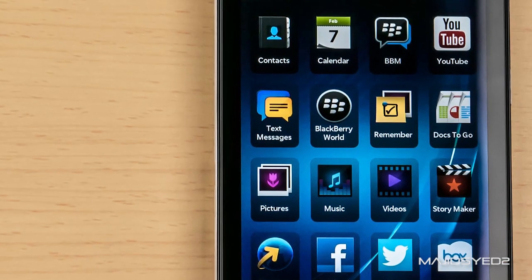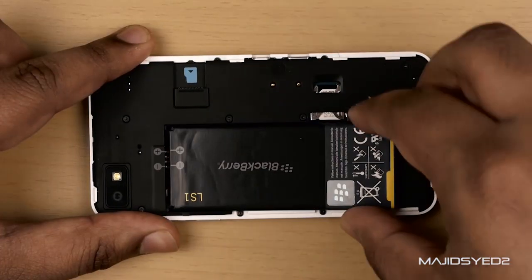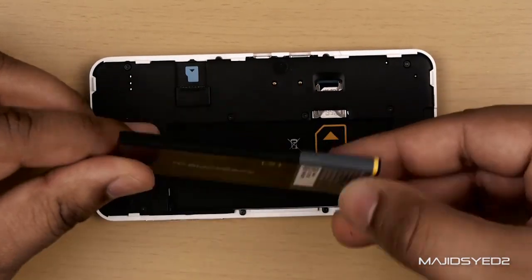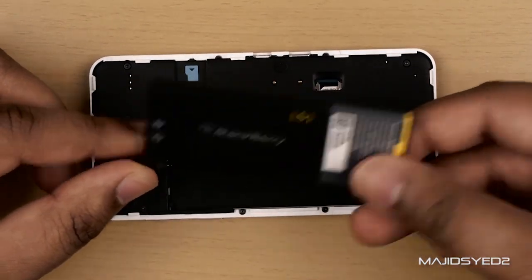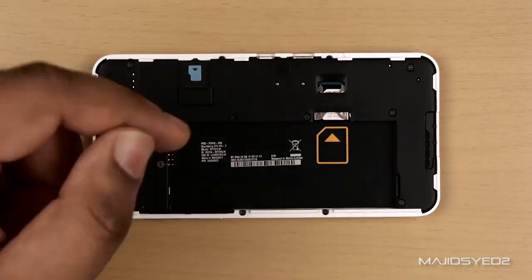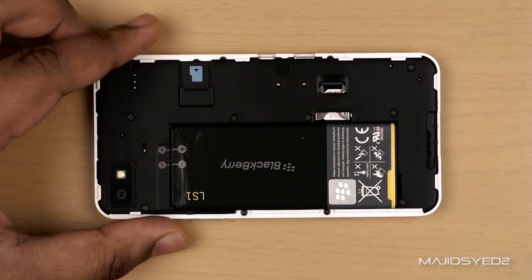Of course, however, the big advantage with the Z10 is the fact that the battery is fully removable, so you can always add more batteries if you're in a long day of usage. And also you can expand the memory up to 64 gigs via a micro SD card. So really big advantages because the Nexus 4 has none of those features.